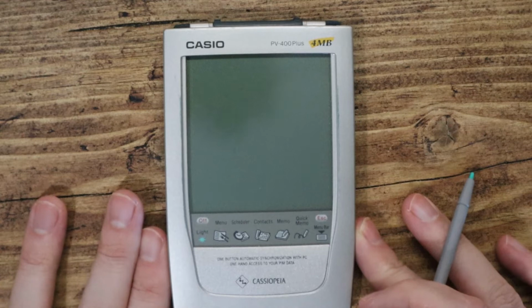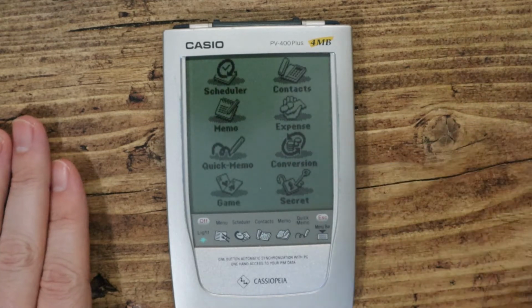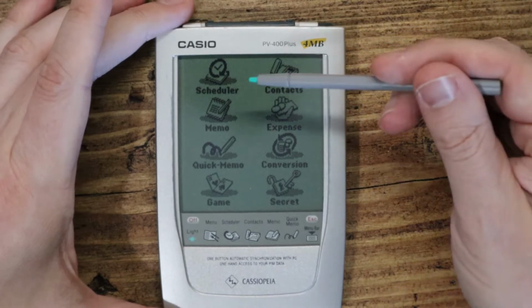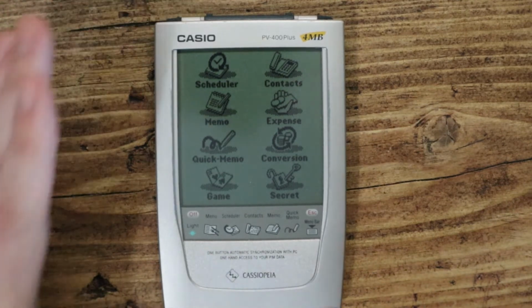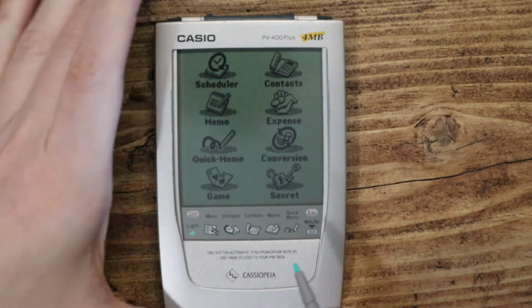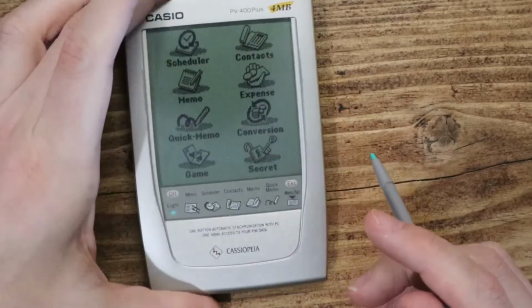Okay, so we'll start with it being off, and then we'll switch it on just by pressing the screen. There we go. Okay, so this is our main menu, and this is pointing out the individual applications on there. And then at the bottom, you've got the standard way that PDAs like to have little shortcuts that are just completely fixed, where you've got the menu button there, which, if you can see that, is actually a picture of a knife and fork, a proper menu.